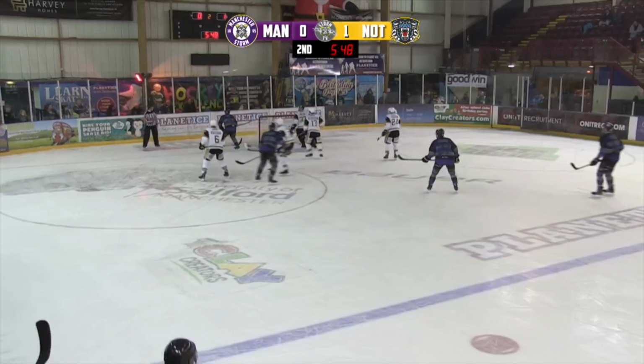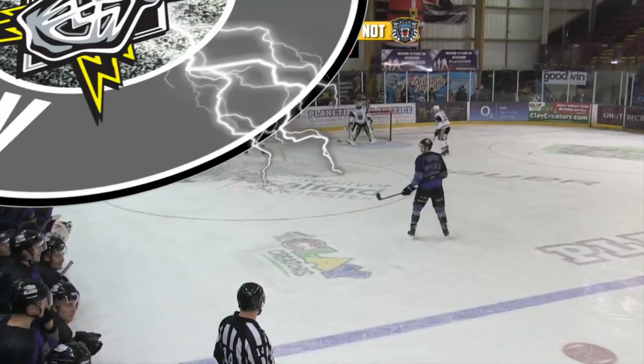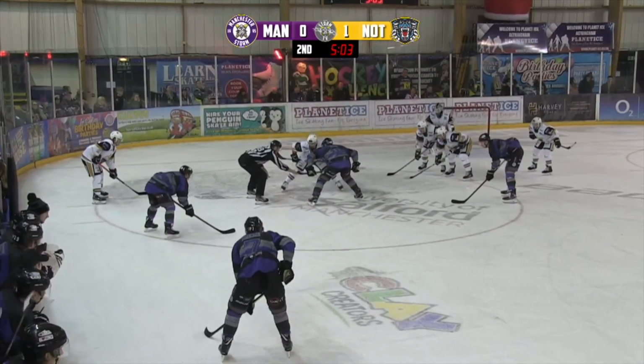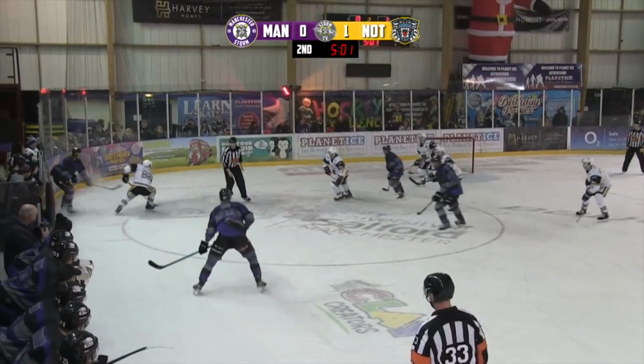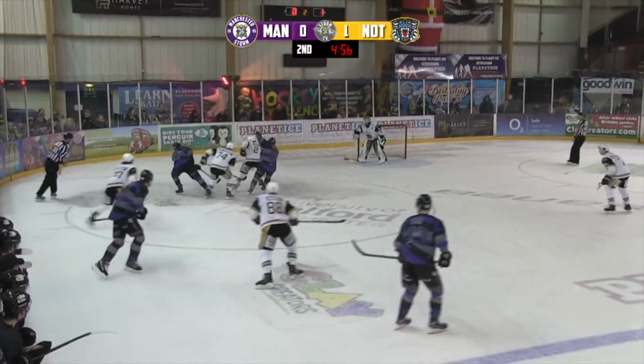Meanwhile, Storm down the other end. Deflected shot on the way through goes over Carr's net. Just a shade over 5 minutes to go in the second period. Face off in the Panthers zone. Storm win it. Always a favourite to win those face offs when Ulmer's in there.